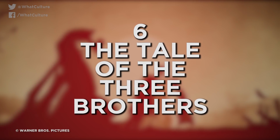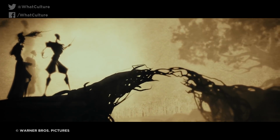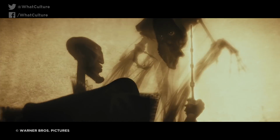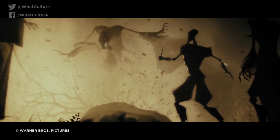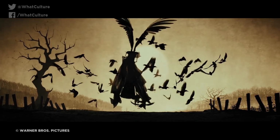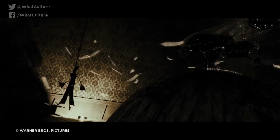6. The Tale of the Three Brothers. The animated sequence in Harry Potter and the Deathly Hallows Part 1 is widely regarded as one of the most visually arresting sequences in the entire film series, temporarily discarding live action in favour of animation. Surprisingly, the film's creators were interested in employing a fully animated sequence to reflect more than the fact that the fairy tale was traditionally told to wizard children.